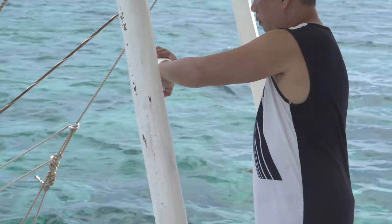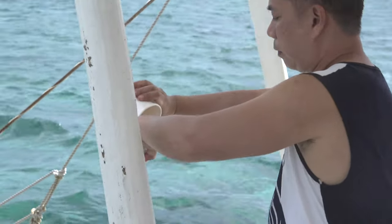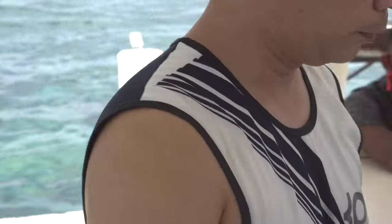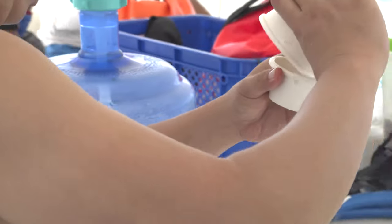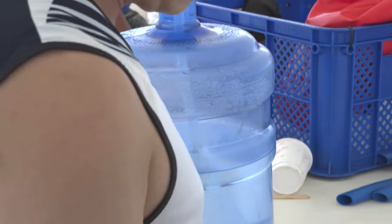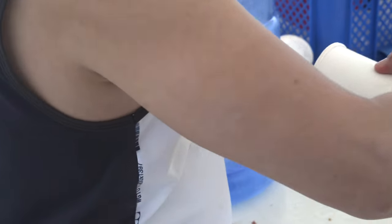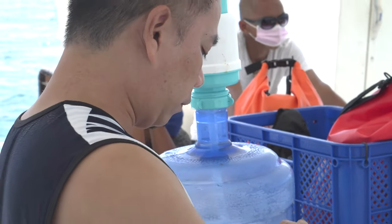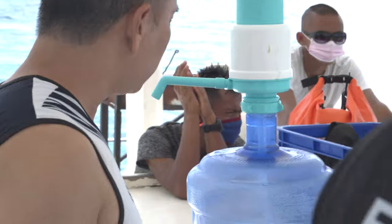So, the good news is it doesn't taste as irony as the ones that we had in Palawan. But that was because, again, we don't think it's as fresh. Because they're very, very delicate. So after one day, they start tasting more irony. So I think that's what we're thinking of, based on our experiences the last couple weeks trying sea urchins.